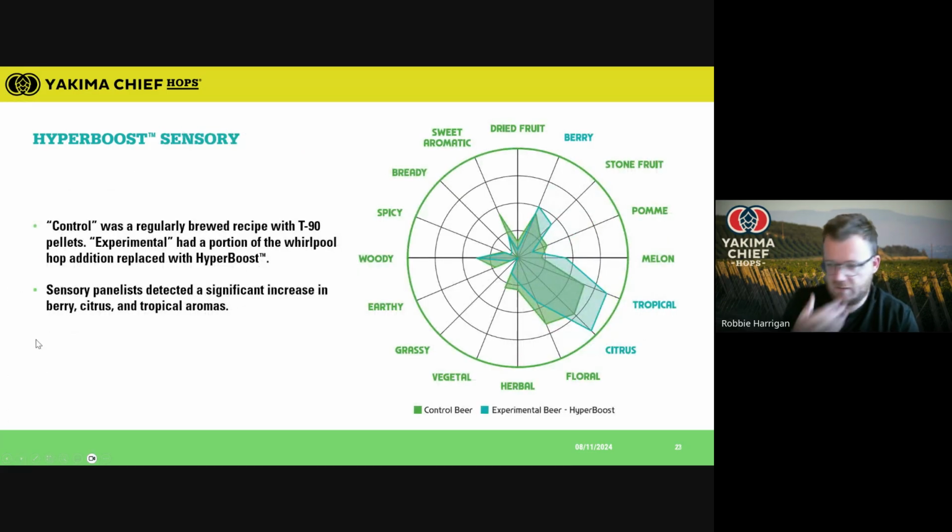And again, some feedback from a trial beer we brewed out in Yakima. We replaced some of the whirlpool charge with HyperBoost, and in this instance, we actually saw an increase in berry, citrus, and tropical aromas. Perhaps the reason behind that was that by reducing the solid matter, you're able to introduce more into the beer and see a spike in those characteristics.